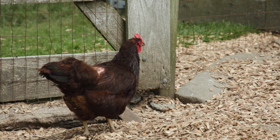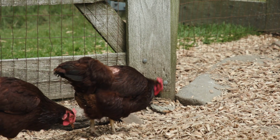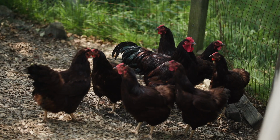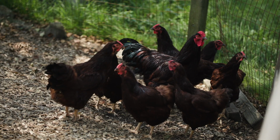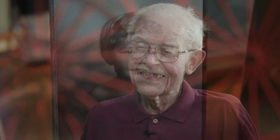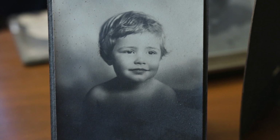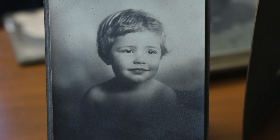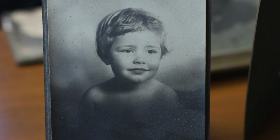That color of the Rhode Island Red, kind of the deep mahogany red of the body, and the black tail feathers is very distinctive. Beauty's in the eye of the beholder. I think they're beautiful, but not everybody does. Durfee has always had an expert eye for poultry, beginning as a little boy on his family's farm in North Scituate, where he was born and raised.